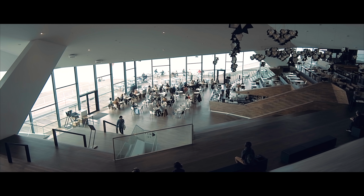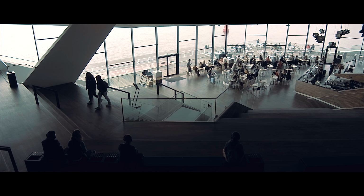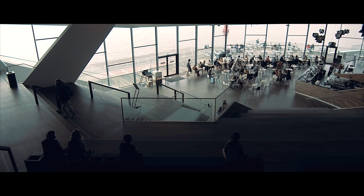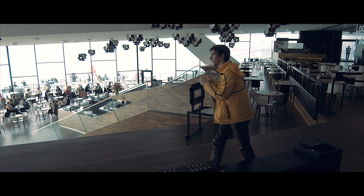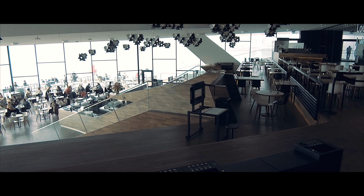Overall, I have some mixed feelings about the museum. On one hand, I like some qualities of the spaces, and on the other hand, I believe with the location and possibilities, it could have been more than what it is.